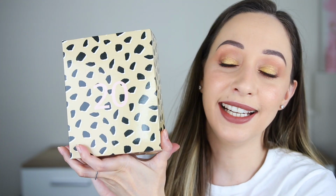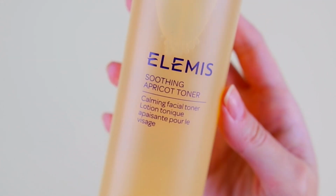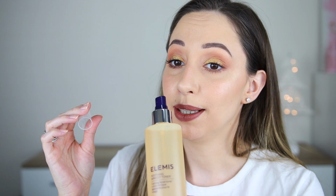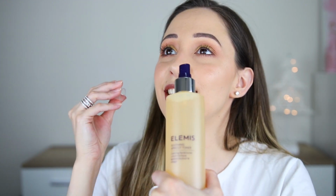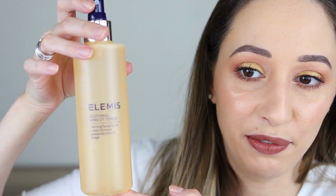Door number 20 is the bigger one. Okay, it sounds liquidy. I'm gonna say a toner. Found it. And this one is the Elemis Soothing Apricot Toner. Oh my god. It smells so good. And we have a spray to apply it. I like this way. That means you don't have to use a cotton pad. Finally, we have a full size.